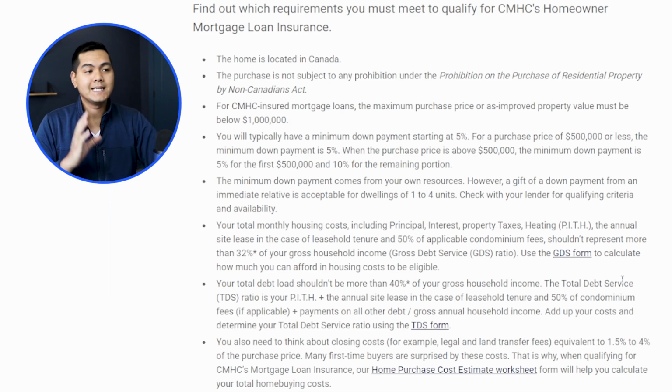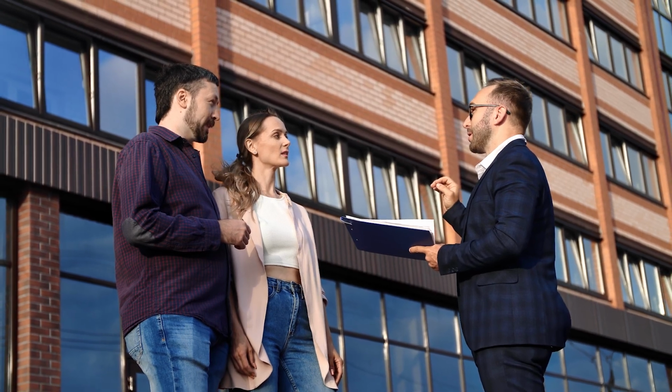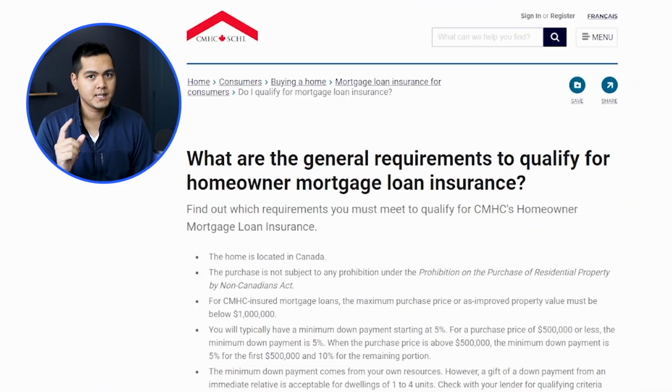One thing that it does not mention, and this is a very common misconception, you do not need to be a first-time home buyer to qualify for mortgage insurance. Let me repeat that. You don't need to be a first-time home buyer to qualify for mortgage insurance, meaning if you purchase a property with mortgage insurance, you put 5% down and you live in it. This is a key point. This does not apply for investment properties.